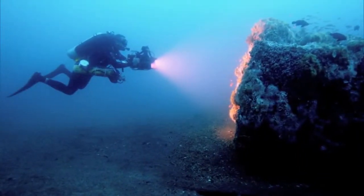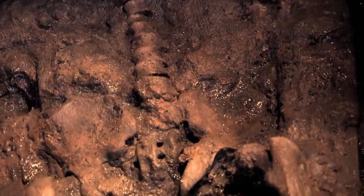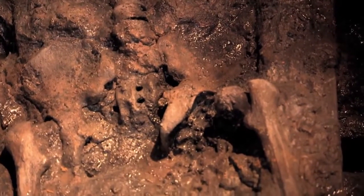The Navy has notified us on our way out one morning that there were suspected remains. And we went down and dove on the site, and there, clear as day, was one set of human remains. As you realize what it is, you're like, wow, that is unmistakable.